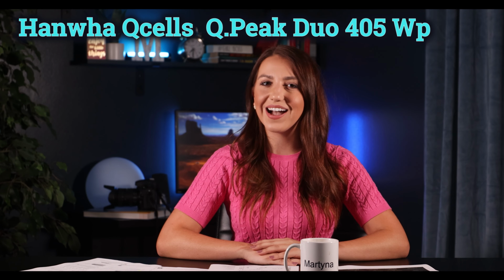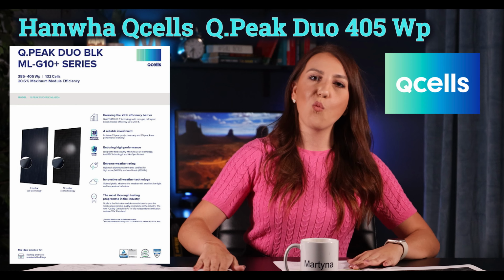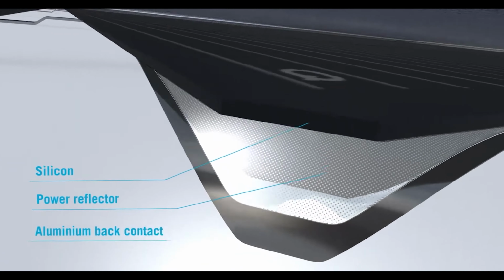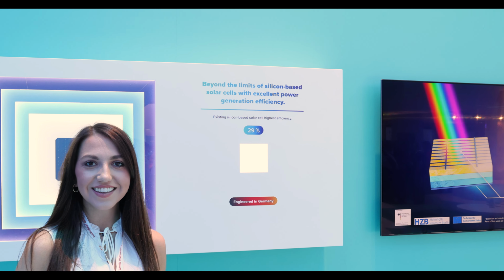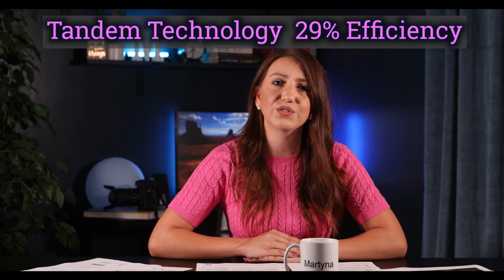Next on our list, Hanwha QCells, again the Q.PEAK DUO 405 watts. Those panels became very popular for their quantum technology that uses a reflective paste applied to the back of the solar cell, collecting more energy. And QCells is working on one of the most efficient panels this planet has ever seen. So I'm giving them extra points for investing money into research for more efficient solar panels. And QCells seems to really be in this for the long run. So huge plus right there.